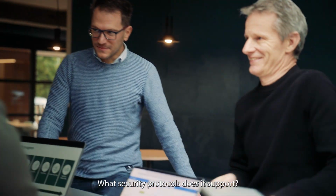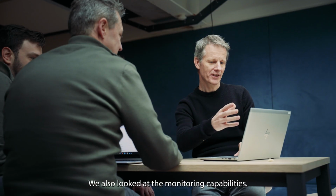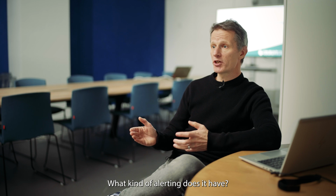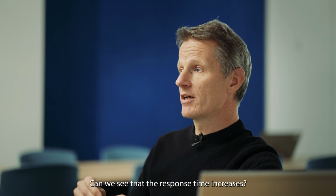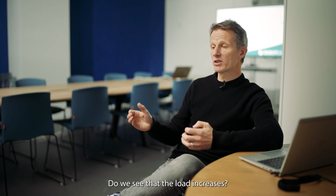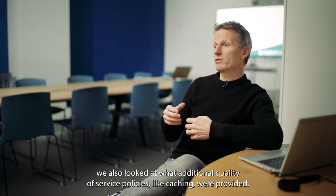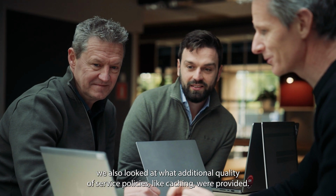The criteria for selecting an API gateway were, of course, security. What security protocols does it support? Does it support rate limiting? We also looked at what the monitoring capabilities are. What kind of alerting has it? Can we see that the response time increases? Do we see that the load increases? And finally, we also looked at what additional quality of service policies like caching were provided.